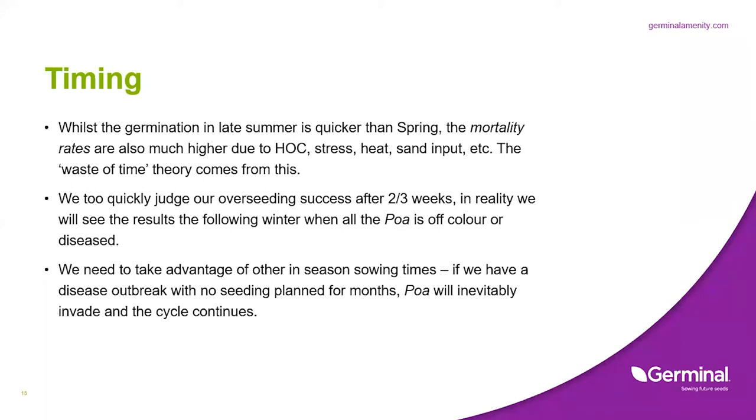Obviously your heights of cut are much lower, you've got stress from heat and traffic, and again, if we're doing our renovations, we're putting all that sand on at the same time. There's a lot of golf courses and people I visit who have said to me over the years, yeah, overseeding is a waste of time. It just doesn't work. I think it's because you're lumping it all together with all those stresses as well.